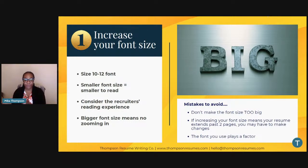Now, some mistakes to avoid in regards to this. Number one is do not make the font size too big. So 10 to 12 is a sweet spot. 13, 14, like I said, should just be reserved for your name. It should not be what your job bullet points, your job titles, etc. are in, because that is too big. And if you make your font size too big, then that means that your resume is probably going to be longer, or you may have to whittle down the information that you're including to be able to put everything in there.